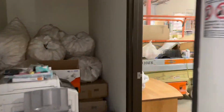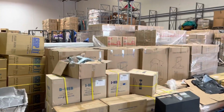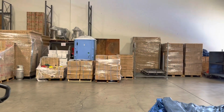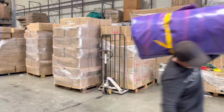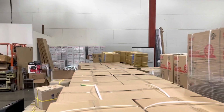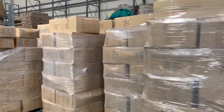We're going inside so you guys can see where the magic happens for OMG Jump. This is where they have their inventory. Check it out. They got restrooms in inventory. They got all these blowers. Check them out, the cyclone. The folding chairs.